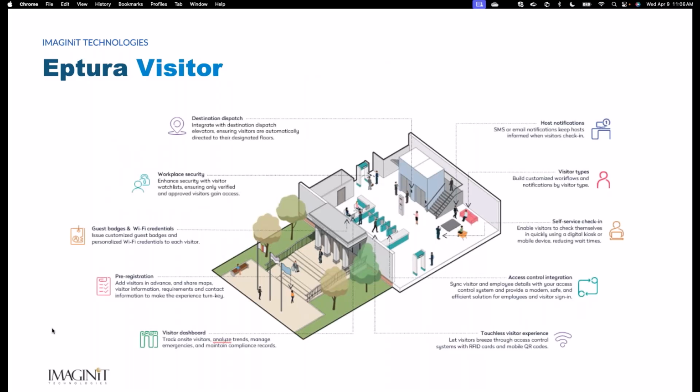This visual here highlights how Eptura Visitor integrated with your workplace systems greatly enhances both the visitor experience and facility management. You can see from some examples features such as destination dispatch up here at the top, where once a visitor checks in, based on their visit profile, it will be able to automate that experience for them to be delivered right to where they need to be for their visit. You can see some other examples such as customized guest badges, personalized Wi-Fi credentials, real-time visitor tracking and host notifications. Together, all of these interconnected features create a secure, efficient, and welcoming workplace. And I'll discuss some of these different features in more detail in the following slides.